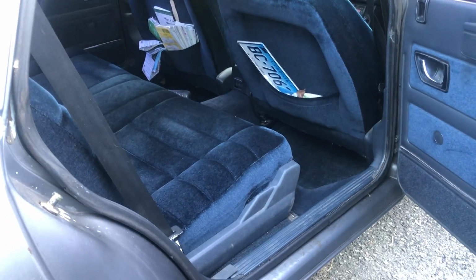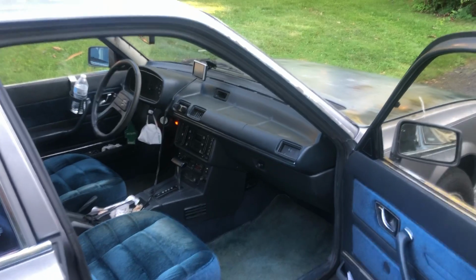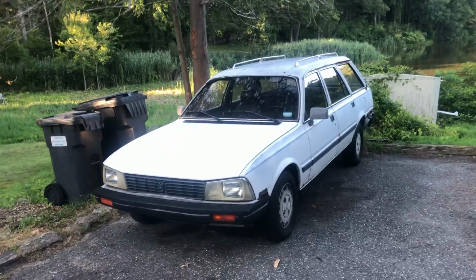See there, the interior, in very good shape. And just another view from this point. Let's go ahead and open the hood and I'll show you the motor. This is going to be more or less like the other one that I showed earlier, that one there. It's the same exact engine.